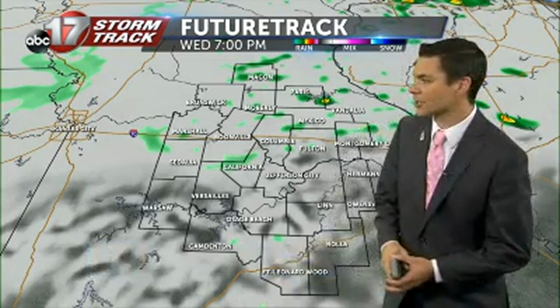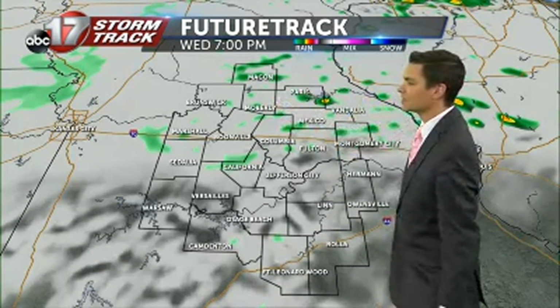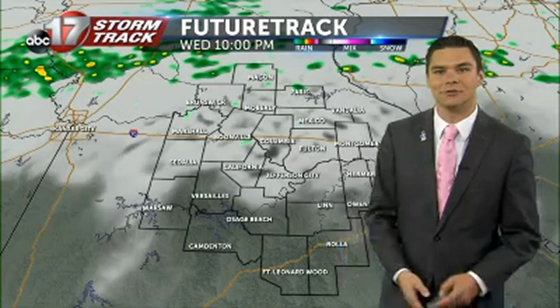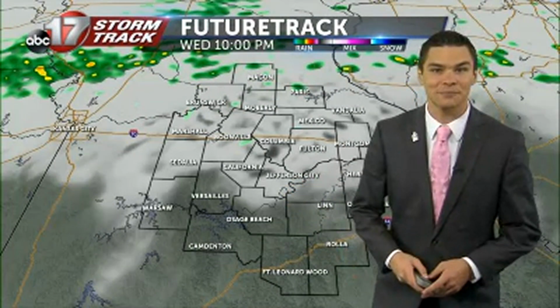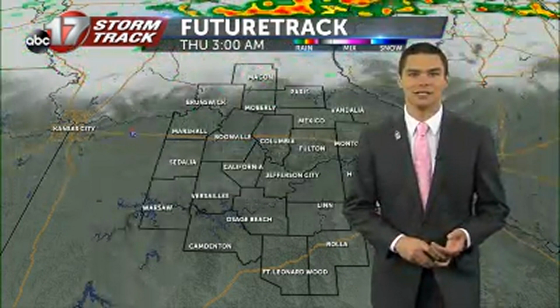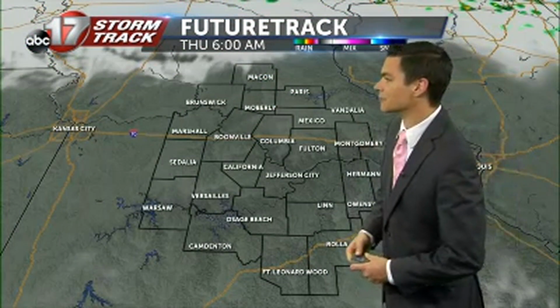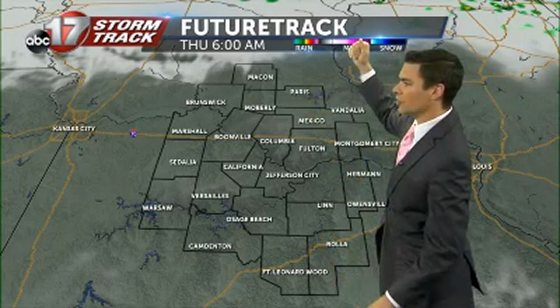Again, the latest run of Future Track getting us up to 7 o'clock, and that's where we're seeing, again, still some fairly spotty sprinkles. Wouldn't be terribly surprised to hear a rumble of thunder. Wouldn't exactly expect it, though, but as we get into this afternoon and evening, I think we got a better chance of picking up some thunder as we get into Friday. We'll show you that here in just a second. But that warm front lifts all the way to our north.